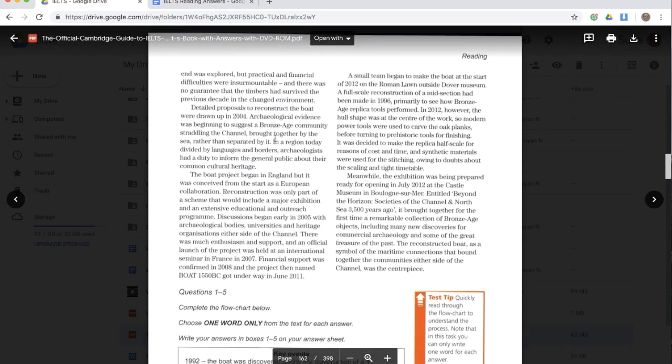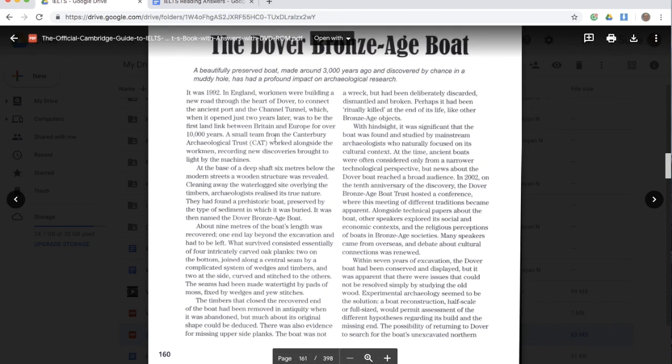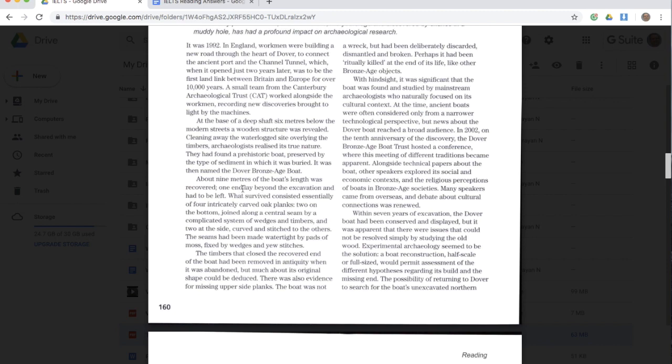Then I go back to the third paragraph. About 9 meters of the boat's length was recovered. One end lay beyond the excavation and had to be left. What survived consisted essentially of 4 intricately carved oak planks, 2 on the bottom joined along the central seam by a complicated system of wedges and timbers, and 2 at the side, curved and stitched to the others. The seams had been made watertight by the pads of moss, fixed by wedges and few stitches.